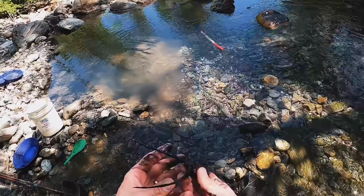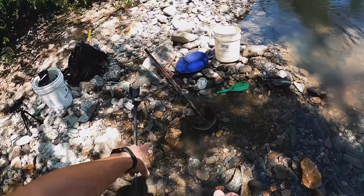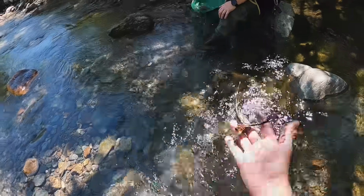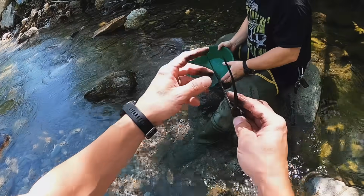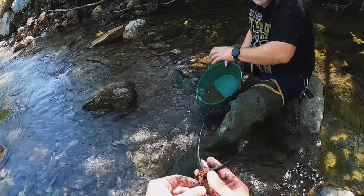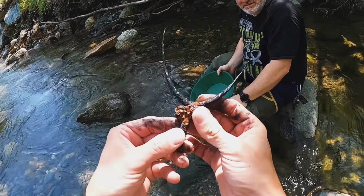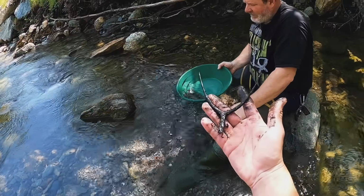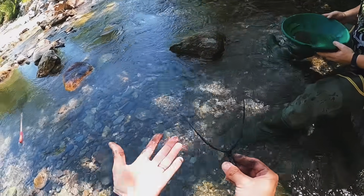Oh yeah. Well, I just did some metal detecting in here. It's been in the river a while. That's interesting. It is interesting. Haven't a clue. Turn my hands black.